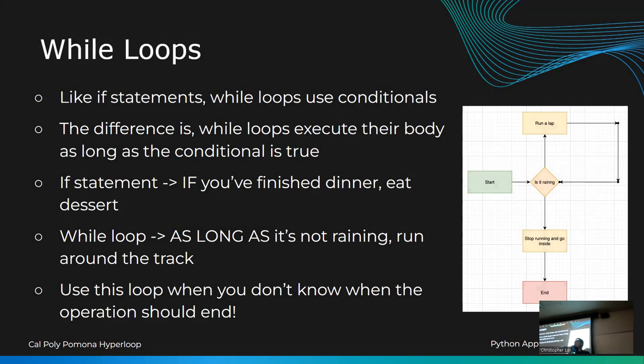But in our case, for the Tetris game, we're going to say, have the blocks reached the top yet? If not, we're going to keep the game going. We're going to keep dropping random blocks, right? But if the player is bad, like me, and loses in the first 5 seconds and the block goes to the top, then we're going to end the game, right? So while loops, we use when we don't know when the loop is going to stop. But while loops still have conditions, right?